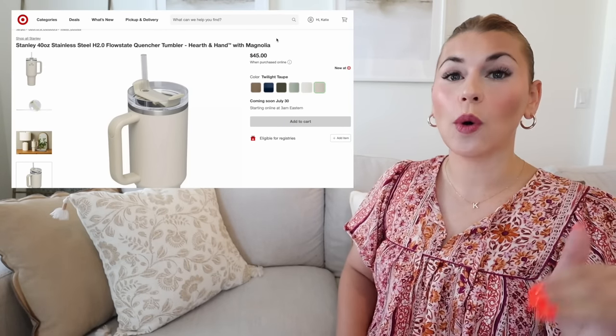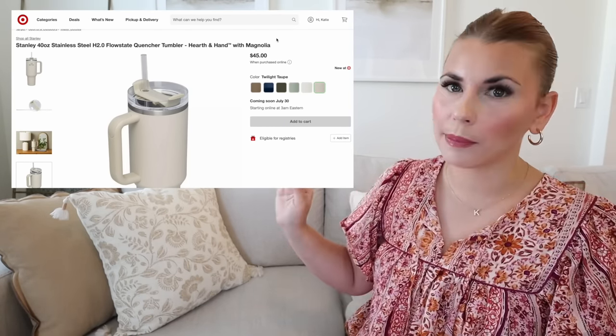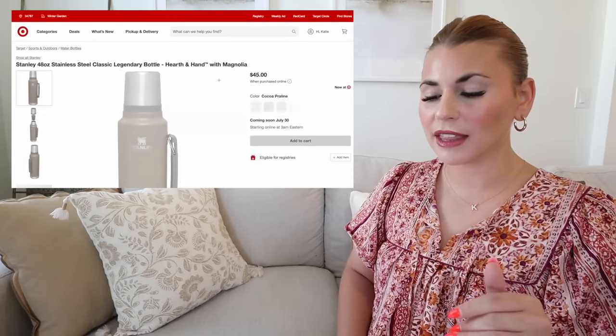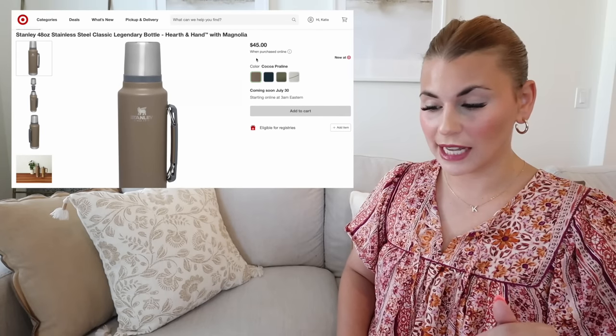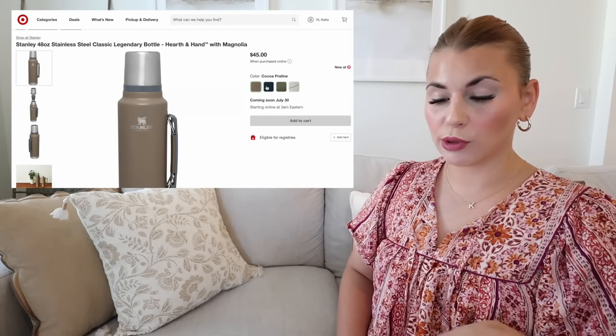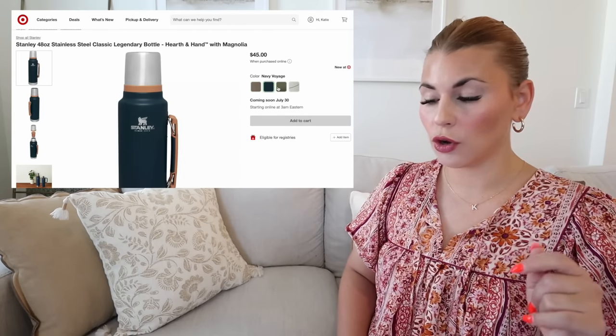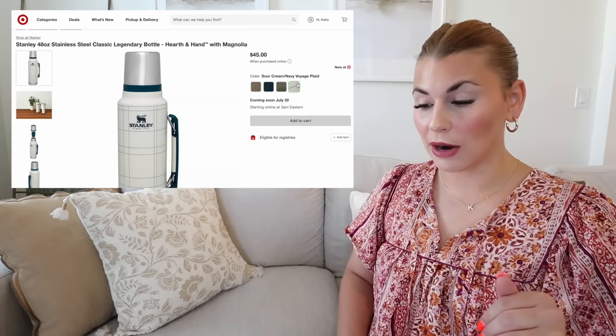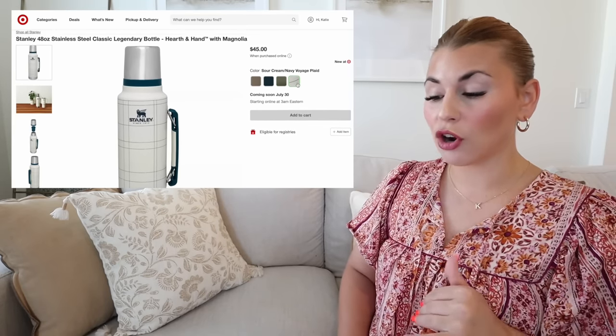And this is in the Quencher, which is the most popular Stanley tumbler. They're also gonna have another style of Stanley, and I feel like this one makes a little bit more sense. It's more of a thermos. It comes with the little cup on top. It's gonna come in Cocoa Praline, Navy Voyage, Peat Moss again, and then the Sour Cream and Navy. These are all gonna be available.